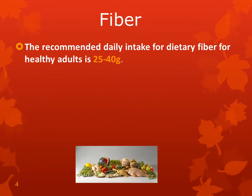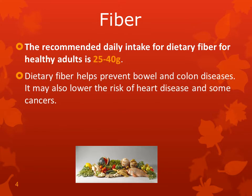The recommended daily intake for dietary fiber for healthy adults is 25 to 40 grams. Dietary fiber helps prevent bowel and colon disease. It may also lower the risk of heart disease and some cancers. So why do you need to know this? Putting your menu together, make sure you have plenty of fiber in there.